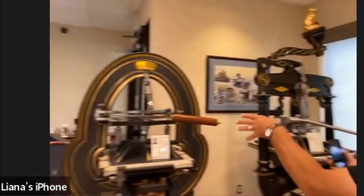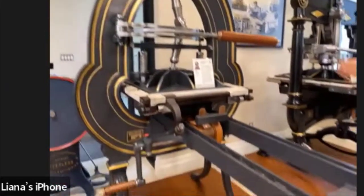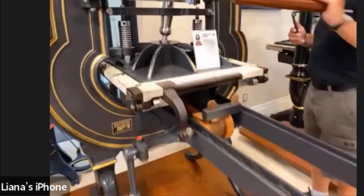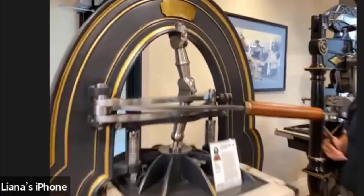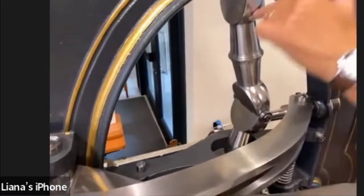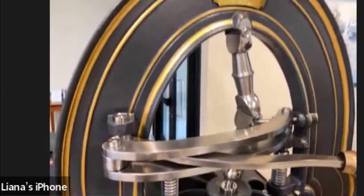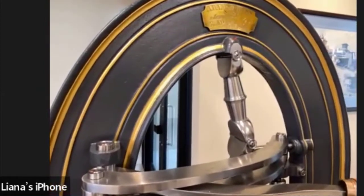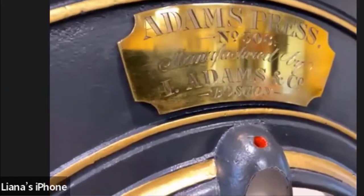And then this is an Acorn, an Adams Acorn, and it's a little bit different than the Otis Tufts. Otis Tufts, the turnbuckle goes this way, the opposite to this. And it's a little rarer than this Adams press. This one we got in Utah, and we restored it. And it's a nice piece of our collection.